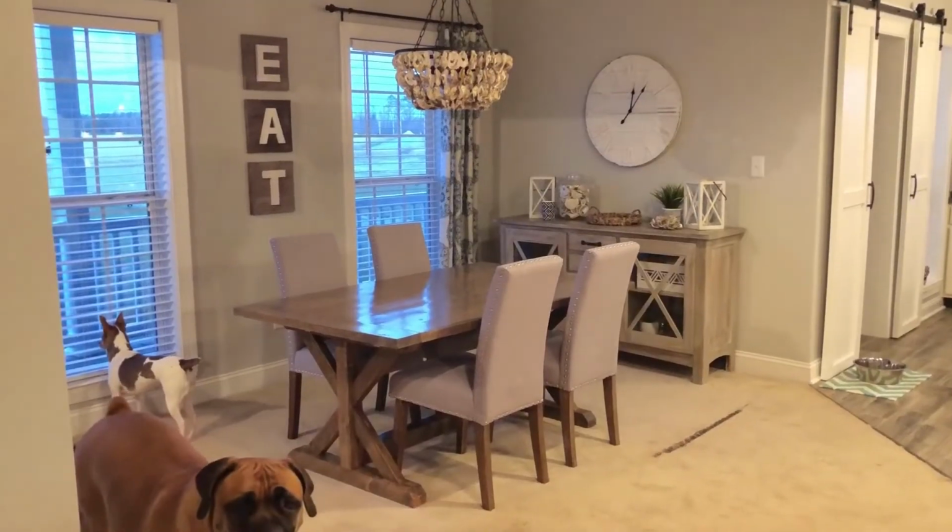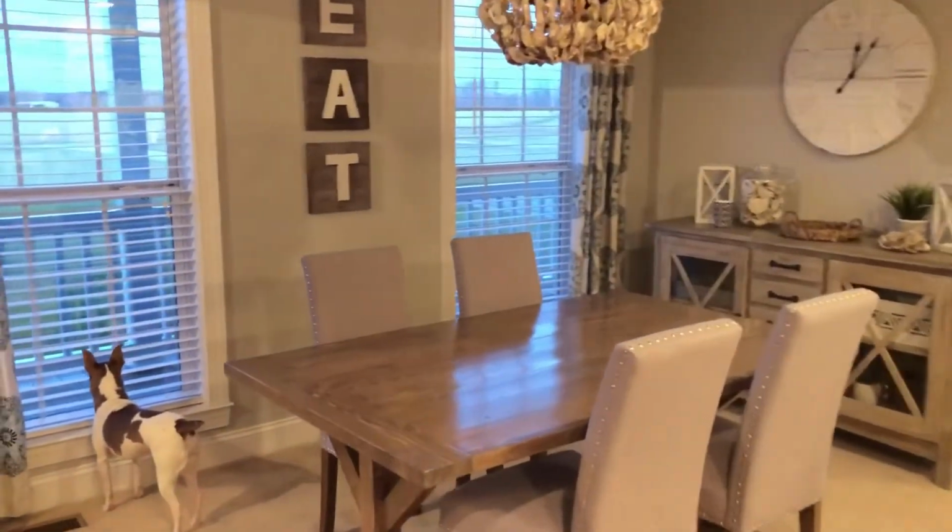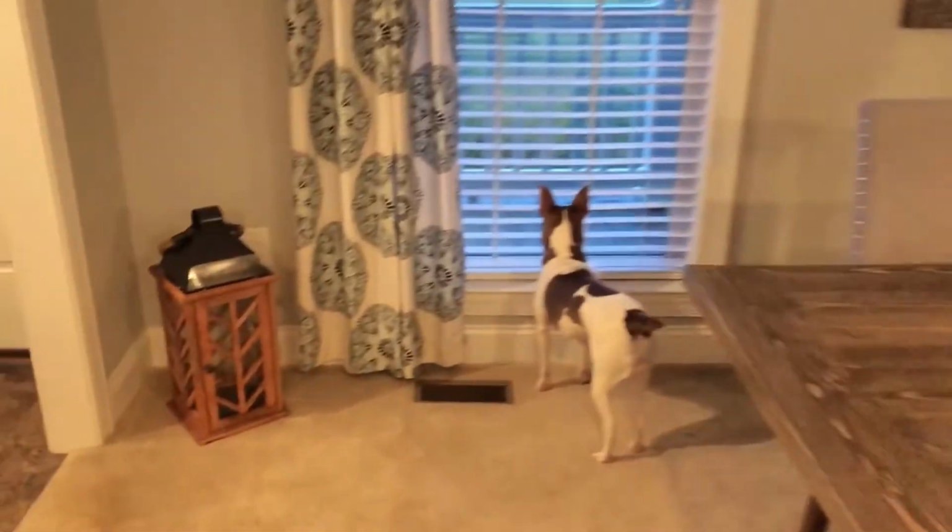All right, y'all, finally finished my dining room. I'm really pleased with how it turned out. I'm gonna go through really quick just to show you where everything came from.